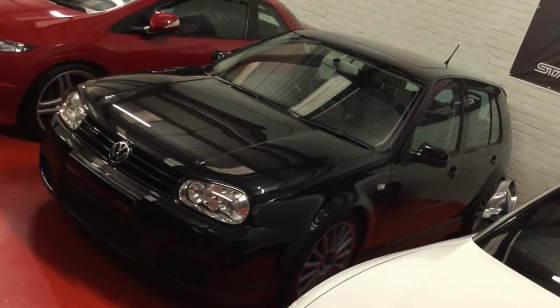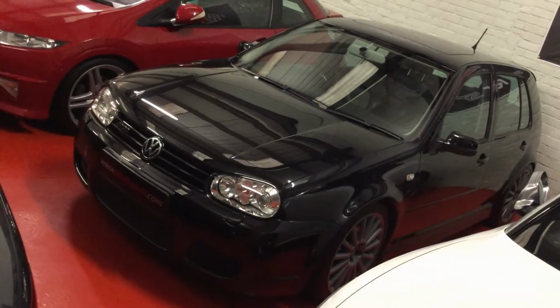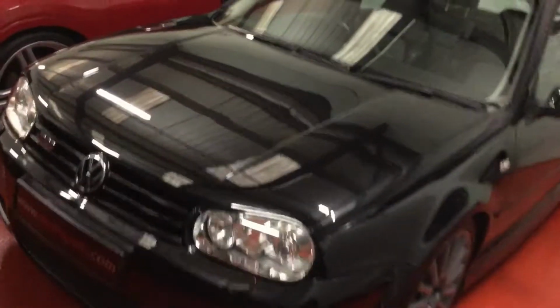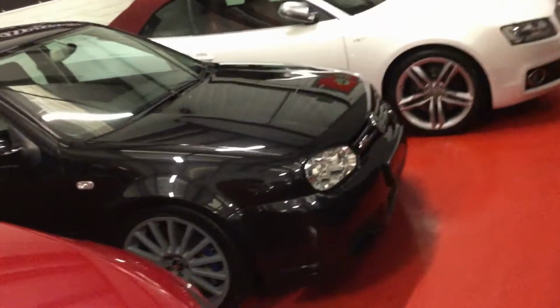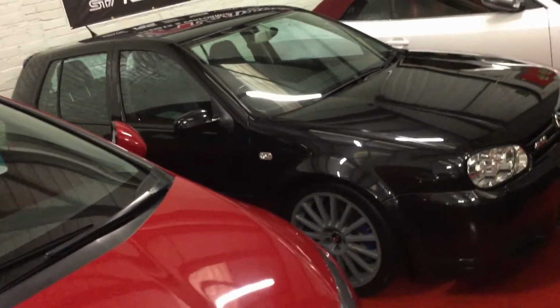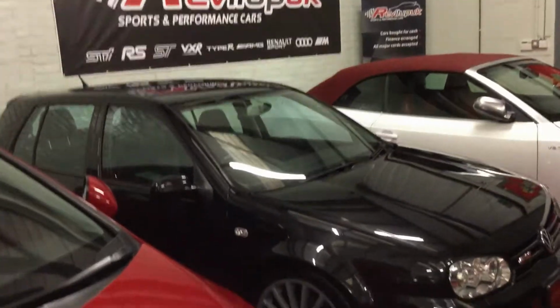Sorry for shaking the camera. I'm just trying to get the car in view. We've got so many cars in the showroom, it's just hard to get everything on screen. I'll just get a bit closer to the car and then show you it from the other side. And then we'll move on to the BMW 1M that's coming. See, look, it's going to be really hard to get you a good shot of this car. I will probably have to get it outside to get some decent photos.